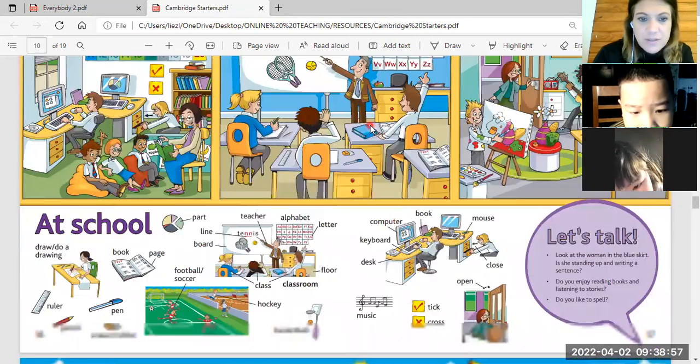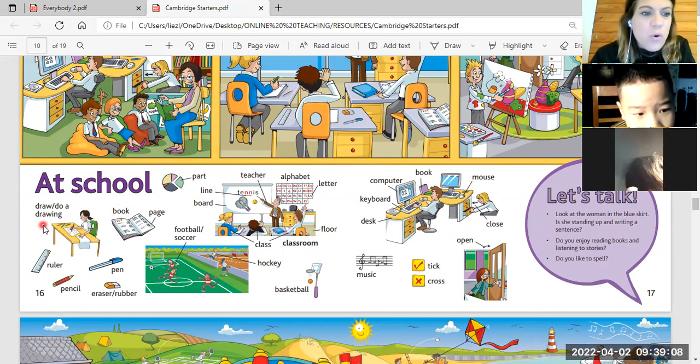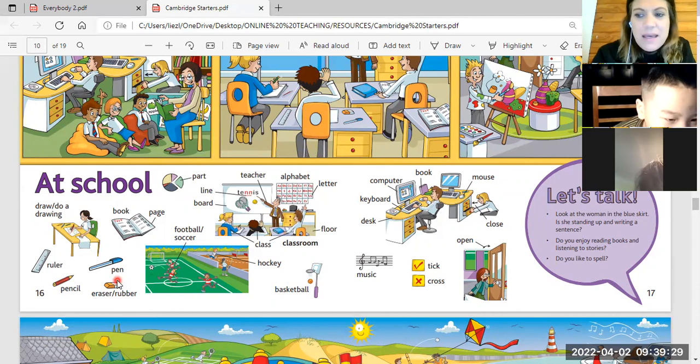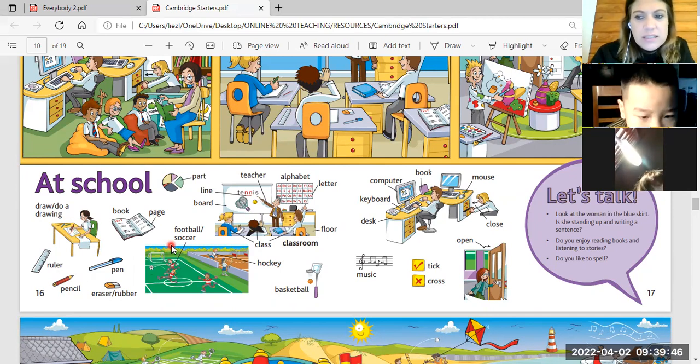Okay, good. Let's have a look at this one. At school. At school, yes. Drawing. Do a drawing. Yes. Drawing. Ruler. Pencil. Eraser. Rubber. Pen. Book. Page. Football or soccer. Good.